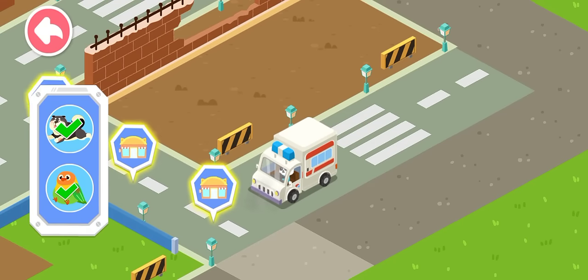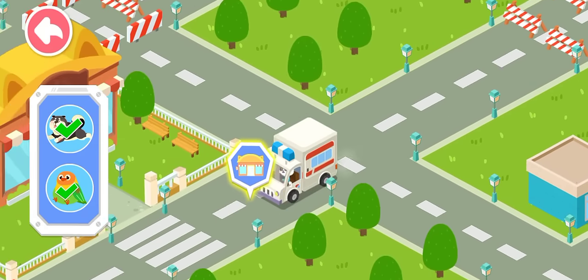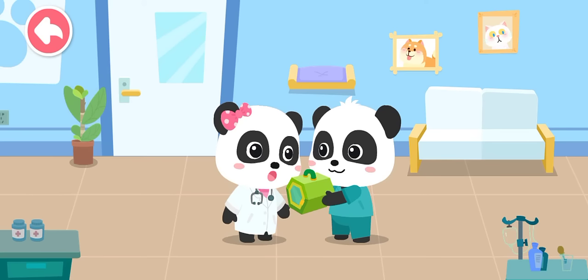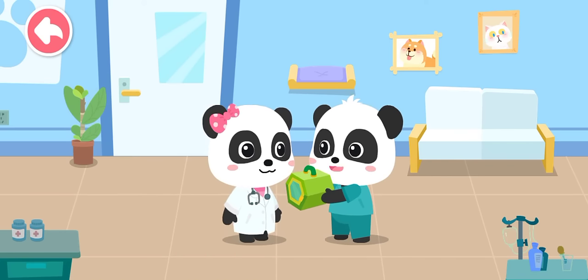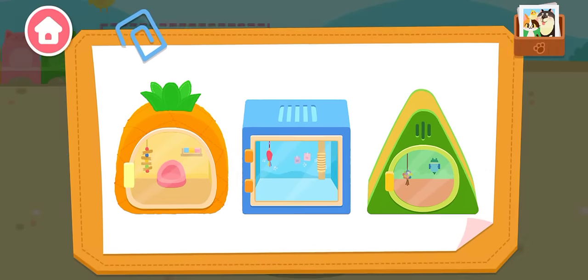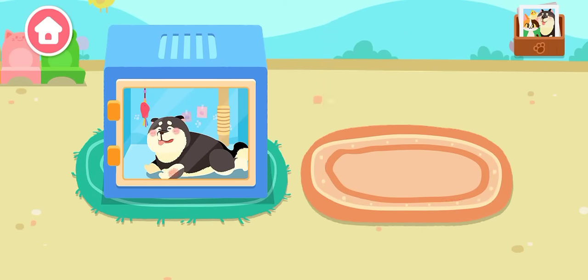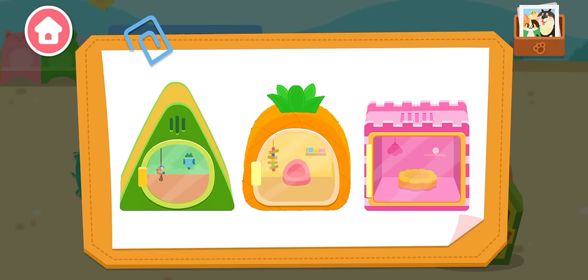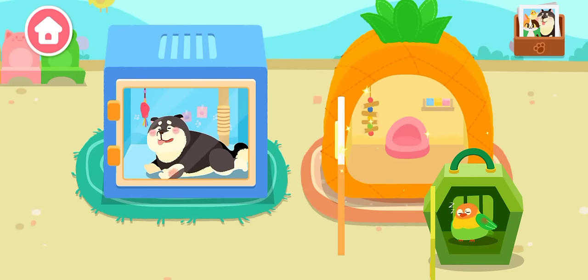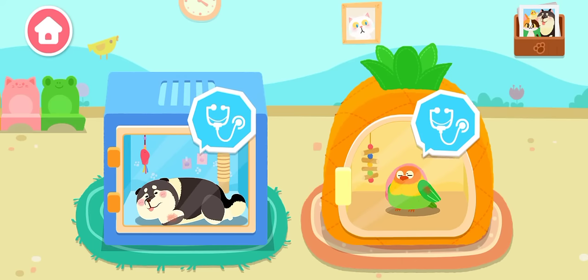Little animals need treatment. Let's bring them back to our rescue center. Home you. I'll leave little animals to you. No problem. Let's choose a nice little house for the animals. They look very uncomfortable. Let's give them treatment.